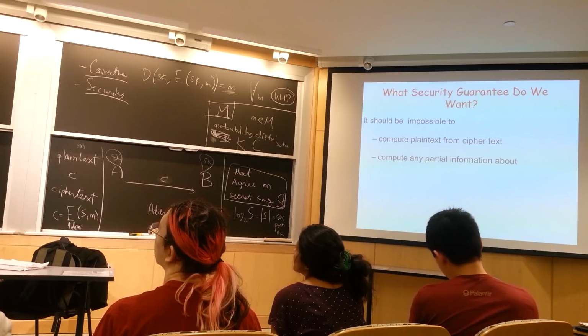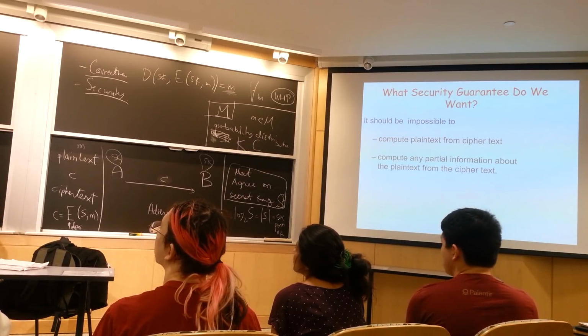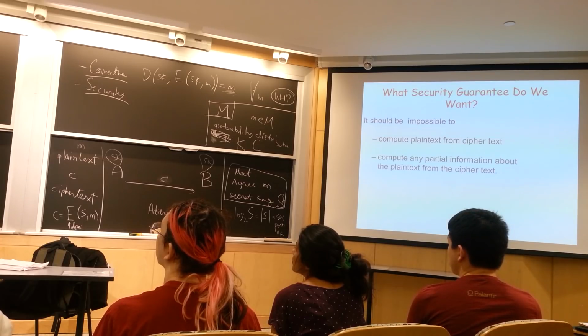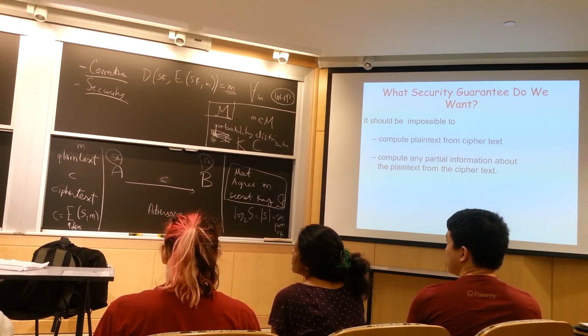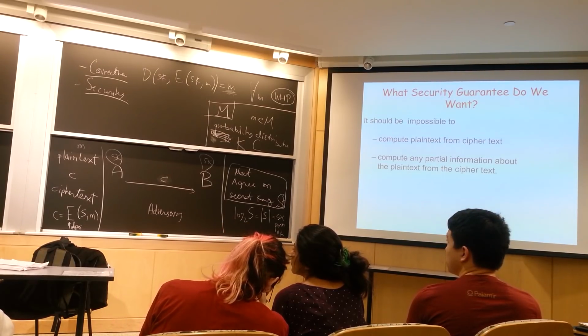Correct? And we want this to be true for maybe all messages, not just some messages. It shouldn't be true that some messages he can recover and some messages he shouldn't recover, right? In the best of worlds, he shouldn't find out any information about the plaintext for any message, right? Regardless of what ciphertext he sees.